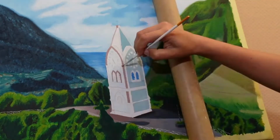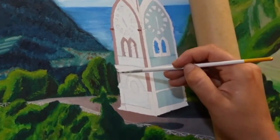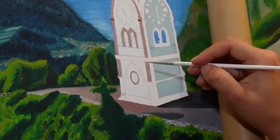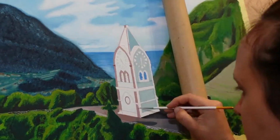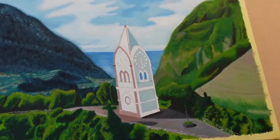Okay. I am now going to tell you how long it actually took me to paint this tiny section. It took me 3 hours. Can you believe it? Let's continue learning a little more about this chapel.